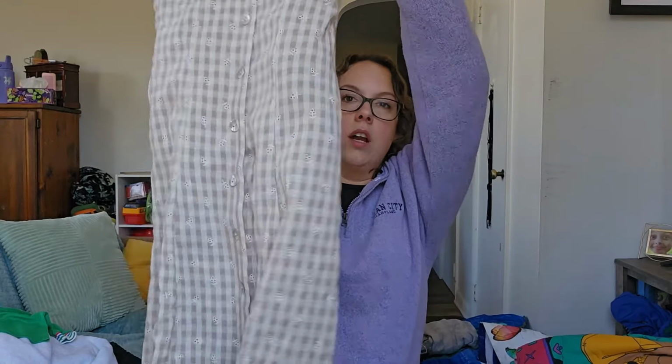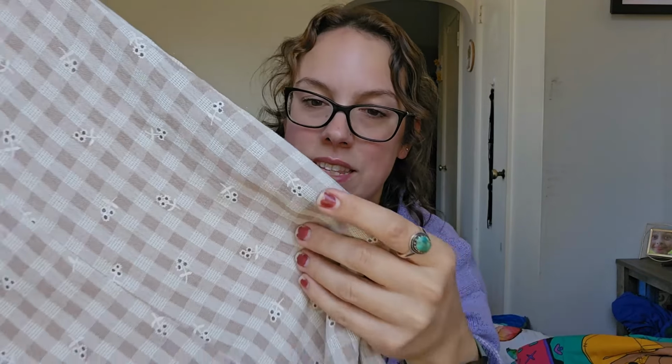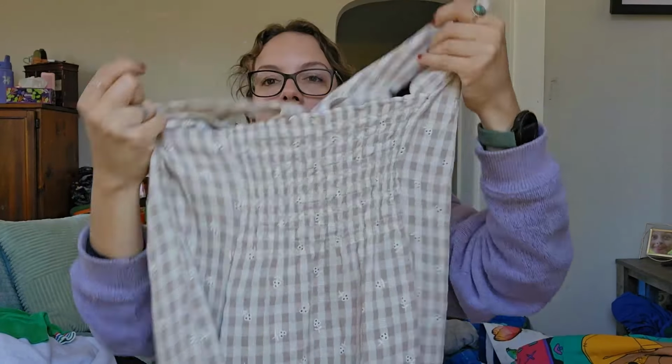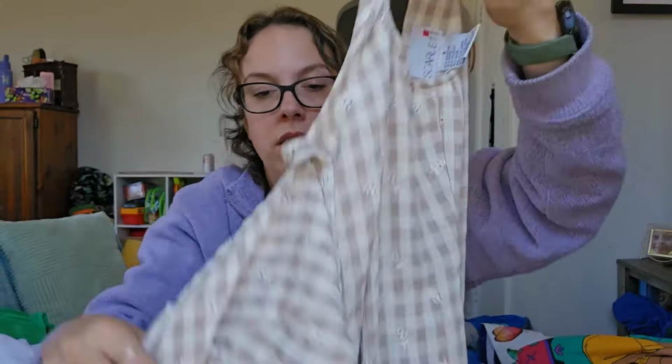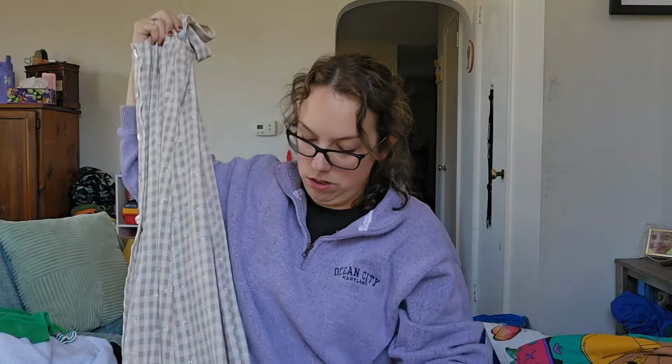This piece, super cute. Love this. Total cottagecore vibes with the gingham. Modest. It kind of looks embroidered, but it's not. That's actually just printed on. I thought it was embroidered, but this floral detailing, smocking in the back. It is a gauze-like material, which I should probably go back and put in my title, but size 8. This could definitely fit up to like a size large. This I will be listing around $30.